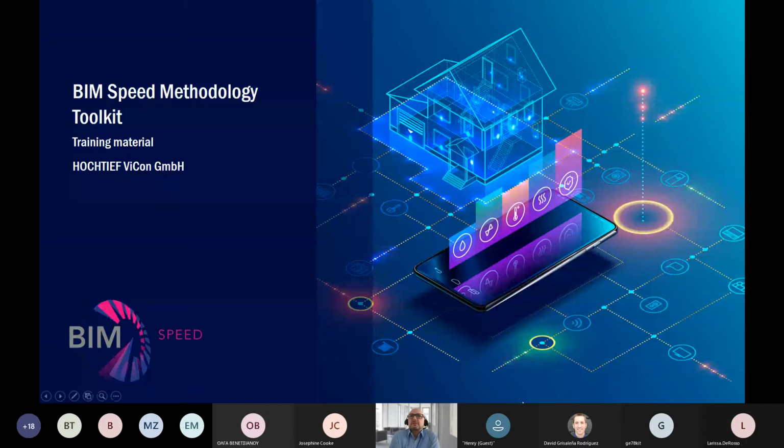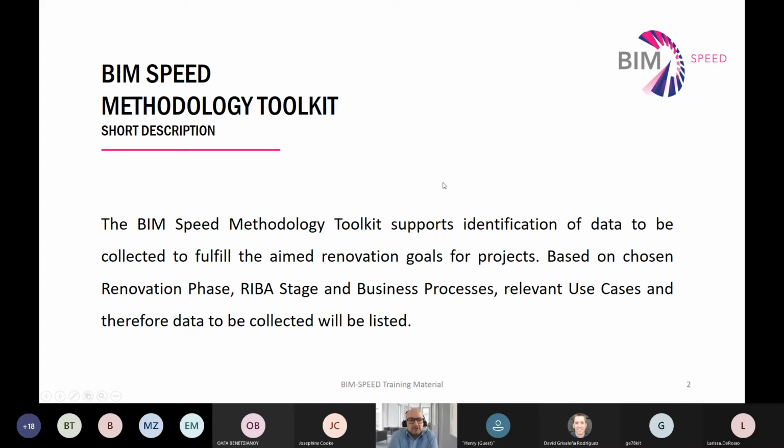Okay, perfect. So welcome everybody. My name is Jan-Erik Braun, working for Hochtief Vicon on the Bim-Speed project. We are the leader of Work Package 1, which refers to collecting information required for performing specific use cases. As Josephine mentioned beforehand, first of all, we have to identify which maturity is used for which use case, and therefore we, on the other hand, have to know which use cases are suitable to be performed on site and which fit your goals best. So we've created this Bim-Speed methodology toolkit to identify which data has to be collected to achieve specific goals, and this is based on renovation phase, rebar stage, business processes, and therefore we get the relevant use cases and might identify which data has to be collected to fulfill those use cases.